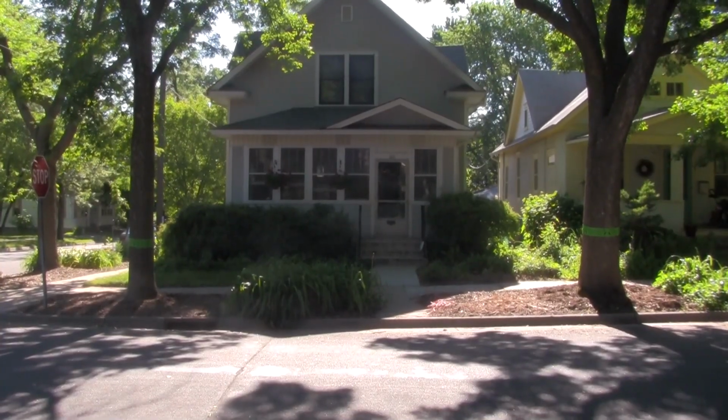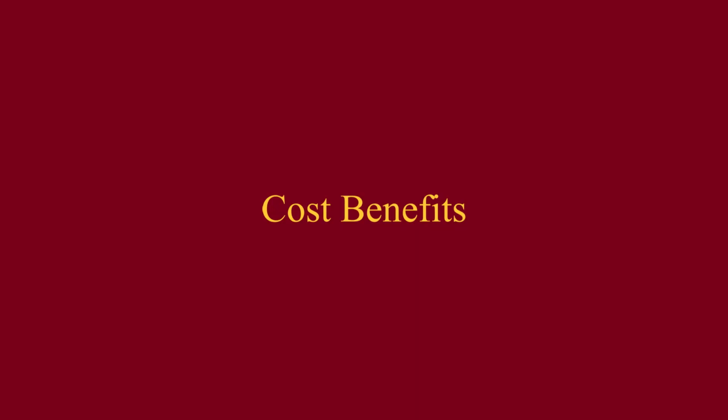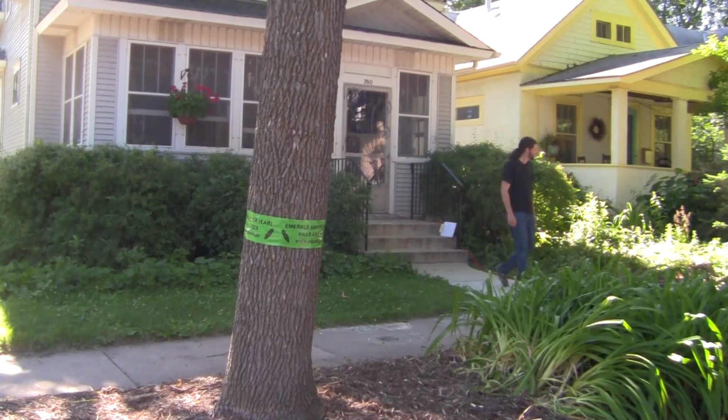I have 2 green ash trees on the boulevard in front of my house that I'm concerned about. I think when people are considering whether or not to treat their ash trees, of course, the first thing they want to look at is if that tree is in good condition or not, and if it actually has the potential to have a long life with injections.